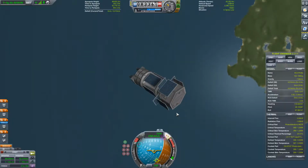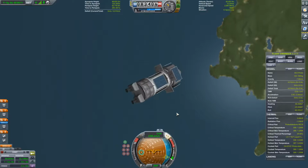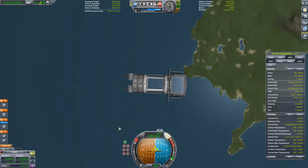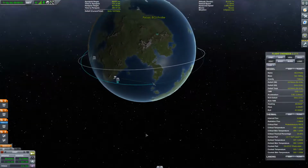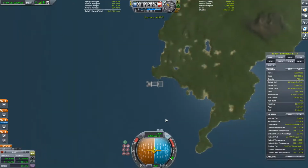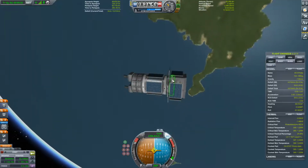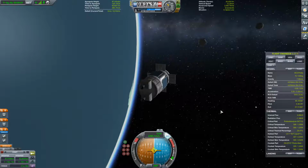Okay, now the kick stage will just deliver these satellites into the preferred orbit. Let's define the preferred orbits of these. How much delta V do we have? 1844. So let's define its orbit. Let's have one satellite deployed in this orbit only. Then we can just go off. Oh, yay!